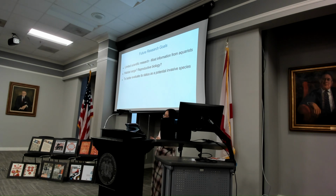Now, just some future research goals. Since there's such limited research on this particular species, I plan to investigate habitat range to understand the environmental factors that enable them to thrive, what limitations hold them back in certain ecosystems, and what conditions make it difficult for them to live. It would help assess the risk of its spread, and also provide valuable insights regarding its status as a potential invasive species, and perhaps help form strategies to mitigate its risk if it ever becomes an issue, especially in the United States, because so far the only finding was in Singapore, where it's non-native, and there haven't been any reports in America.